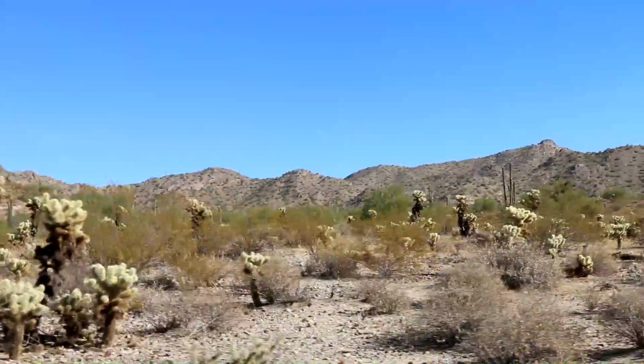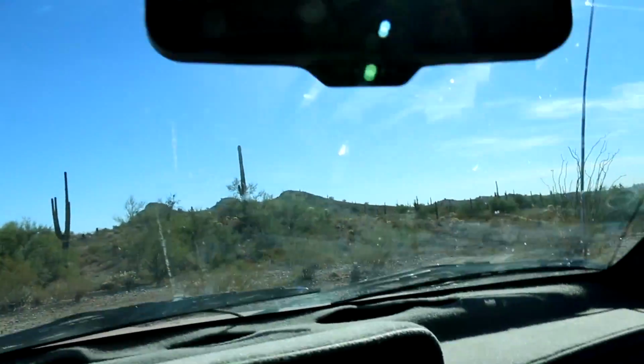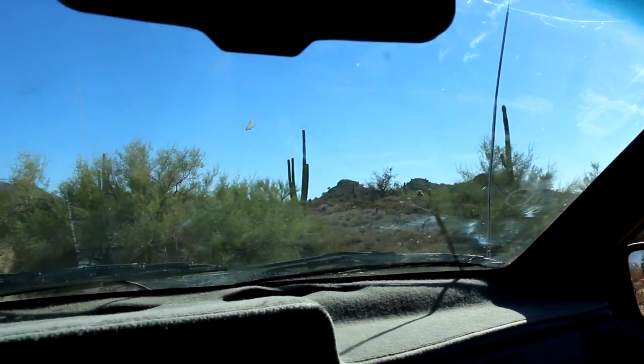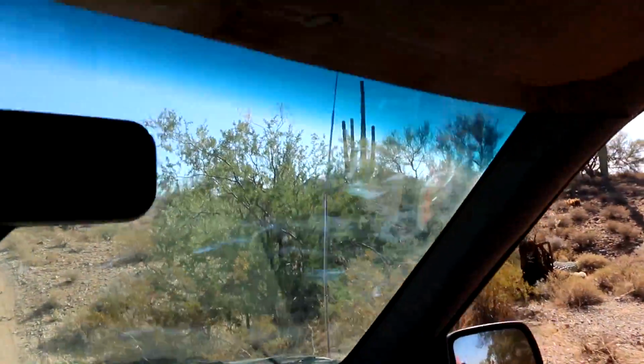So I believe we are getting pretty close now to the mine tailings. In fact, I see a little bit of a cut up here ahead. We'll just get up here a little bit more and then we will go and investigate the situation.